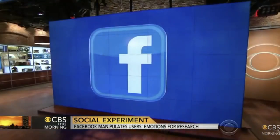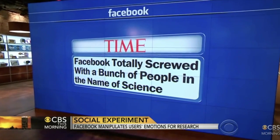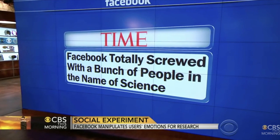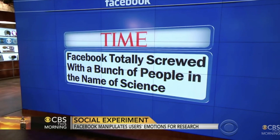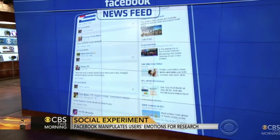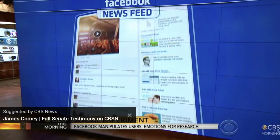Facebook secretly conducted a massive psychological experiment on nearly 700,000 users, or as Time magazine put it, quote, Facebook totally screwed with a bunch of people in the name of science. The social media giant manipulated the newsfeed section to learn if negative or positive postings affect your mood. Well, it turns out that they can.